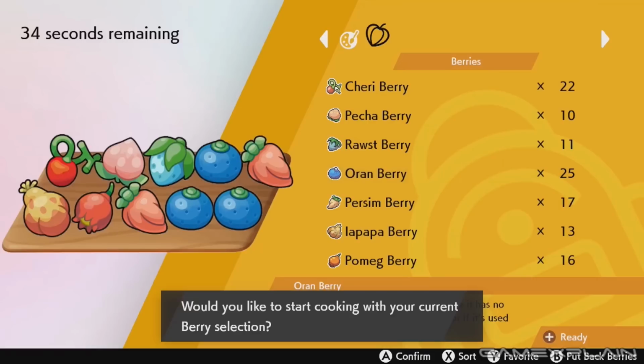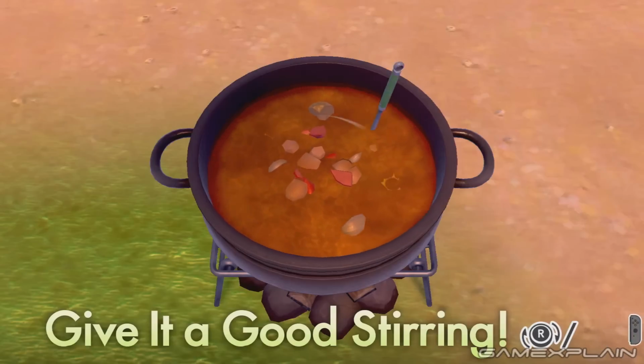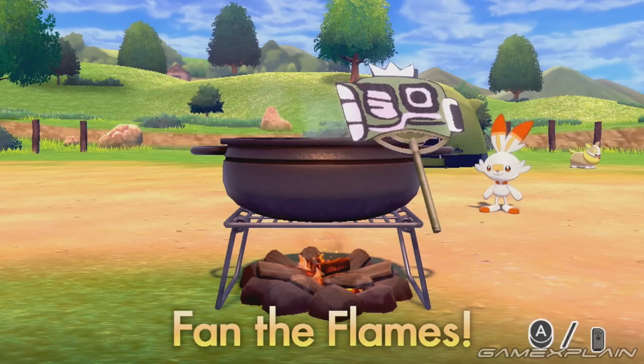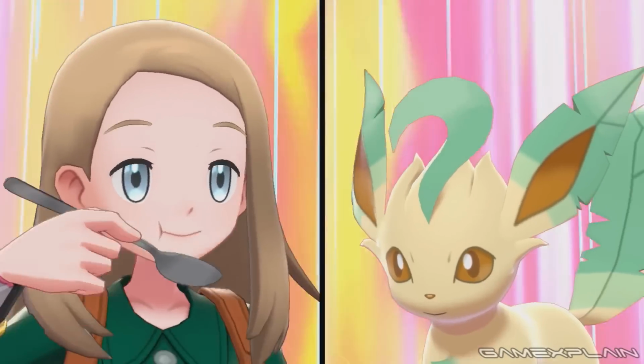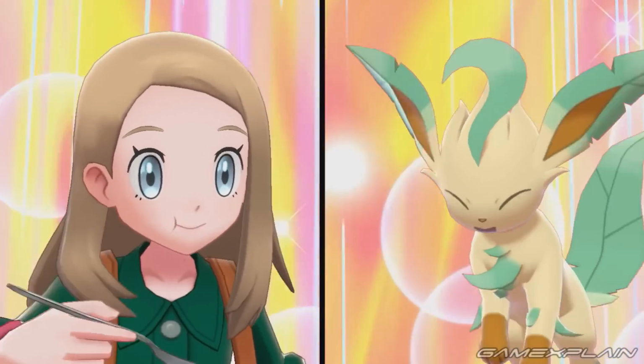In fact, the whole process is a little like Poffins from previous games, as there's even a minigame involved where you fan the flames, stir the pot, and figuratively put your heart into it. Heck, the fan you use looks like a green Magikarp. Once all that is cooked, then it's time to taste, and the emotion on the trainer and Pokémon are a sight to see. We already knew that they would emote more in this game, but it's still a treat.